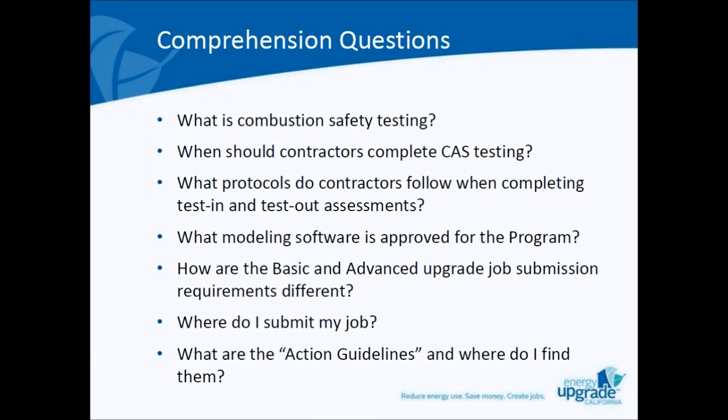The modeling software approved for the program is currently Energy Pro. You visit energysoft.com and download the latest version, which is 5.1. You would be required to purchase the interface, which is abbreviated IM1, and the residential performance module, which is abbreviated RM4. The basic and advanced upgrade job submission requirements differ, and it's pretty much that modeling requirement.